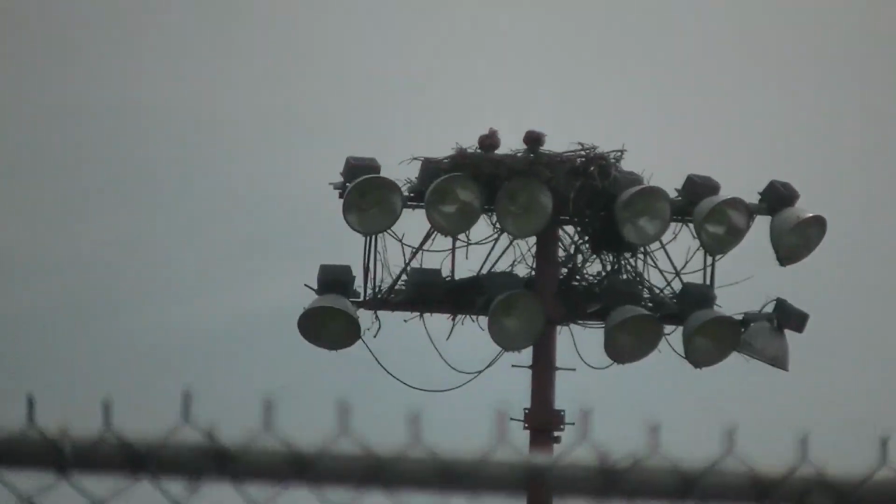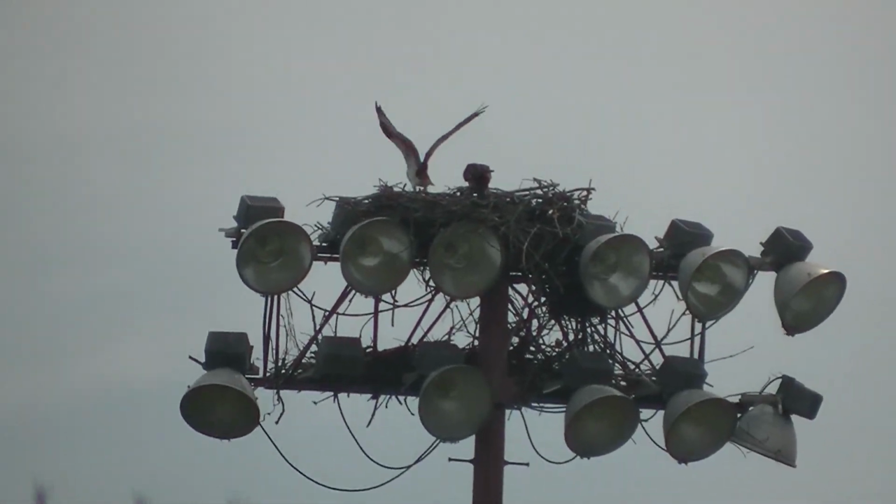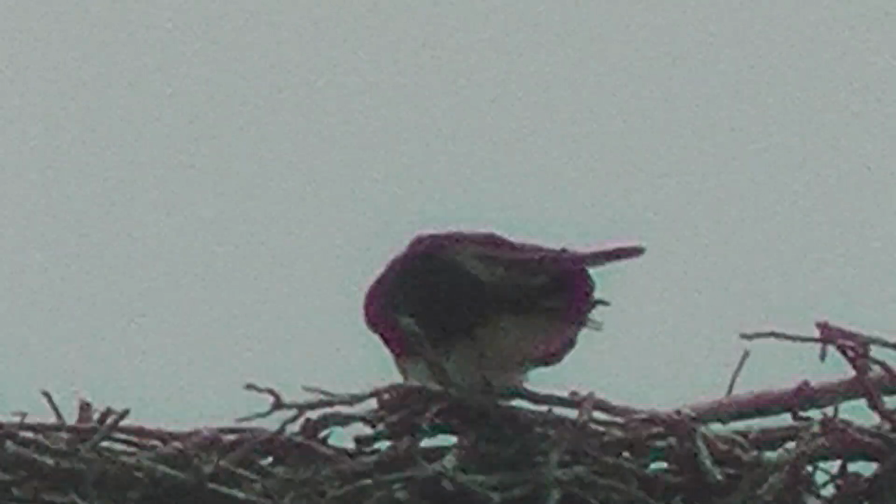I went around the block to the other side of the field. You know, of course, you can't walk across the field anymore. And I saw the second osprey on the nest take off as I got there. Didn't know what was going on, but that's how it goes. They come and go quick, and usually they drop off fish.